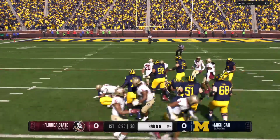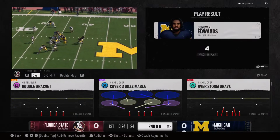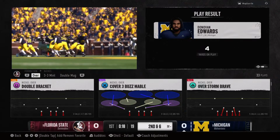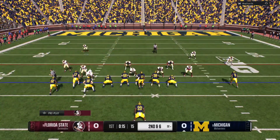And then what do they do? They put him in motion, and he goes across the formation really quickly. They give him the football, and he's so fast, chews up yardage. Defensively, there's so many things to be talking through, and then they do stuff like that, and it's even more confusing. After the productive first down play, it's 2nd and 6.